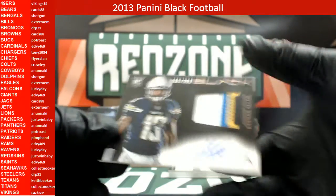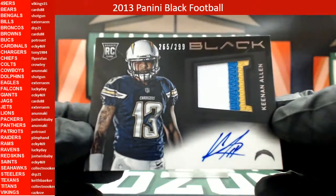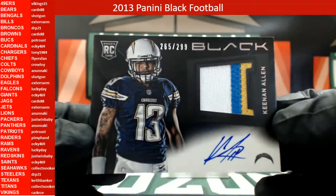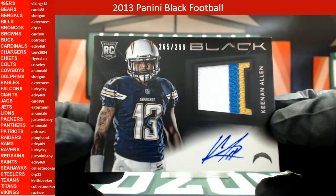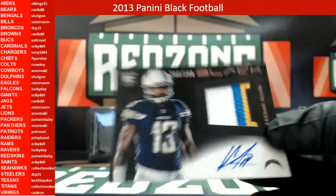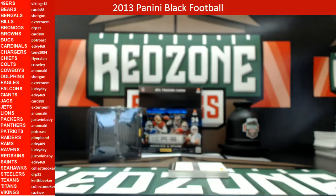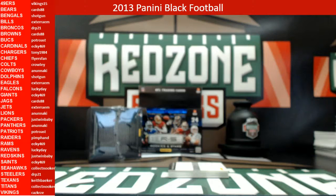And how about a Keenan Allen three-color autograph? Keenan Allen, that is on card. 265 out of 299. Heading out to Tony, 1984. A nice looking card. Congrats, Tony.